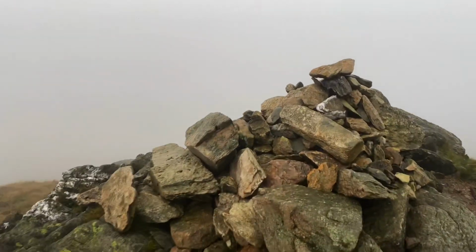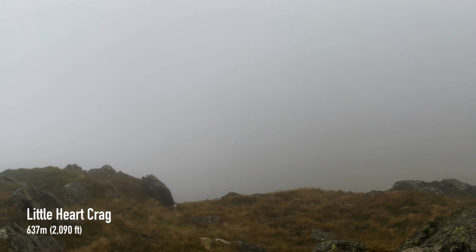Now I'd made it to the second Wainwright of the day, Little Hart Crag, sitting at 637 metres, or 2,090 foot.